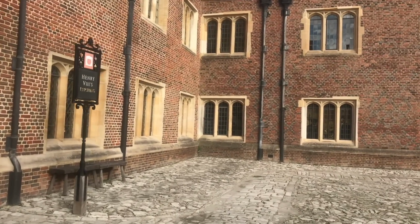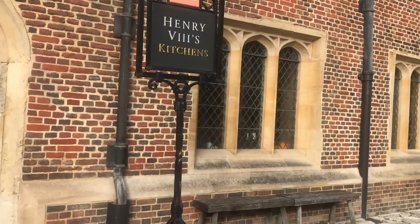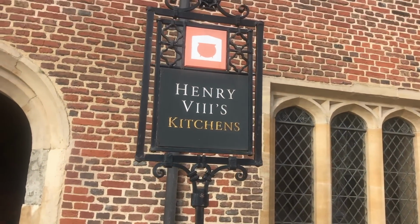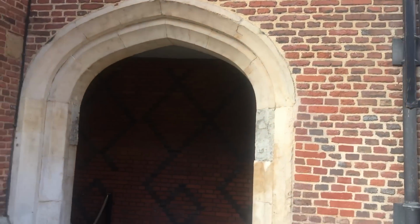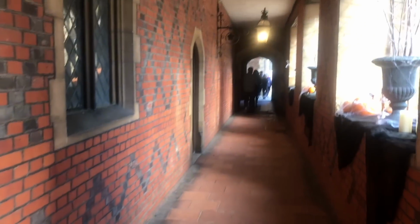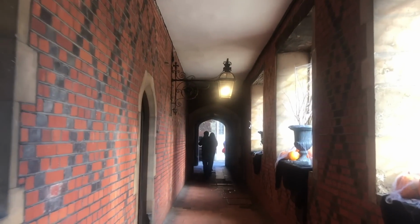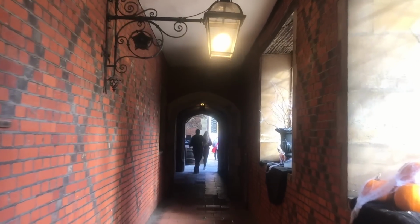Here at Hampton Court Palace, we have the largest surviving Renaissance kitchens in all of Europe. These kitchens were originally built to feed around 450 people, but Henry needed more. Henry VIII could be accompanied at any time by around 800 courtiers, and they all needed to be fed. In 1529, the kitchens here were quadrupled in size, rebuilt and equipped to serve 1,600 meals per day.